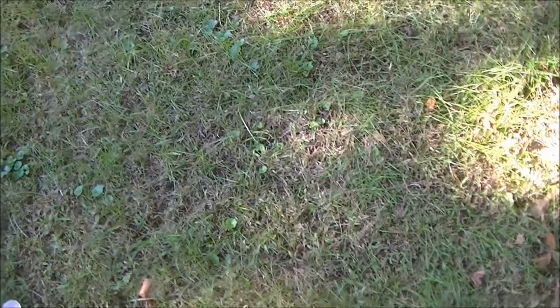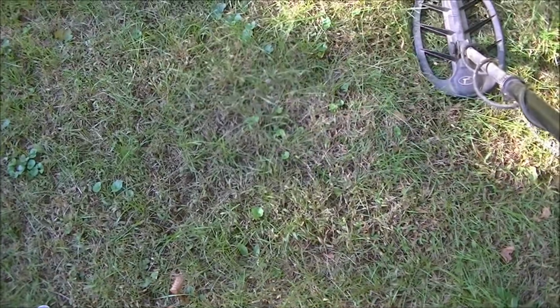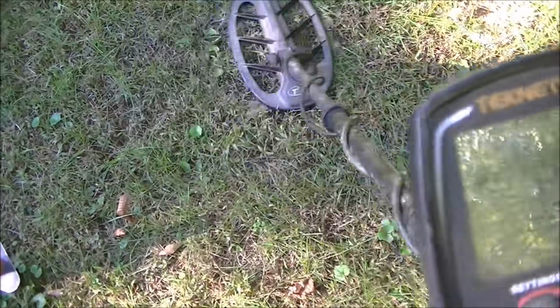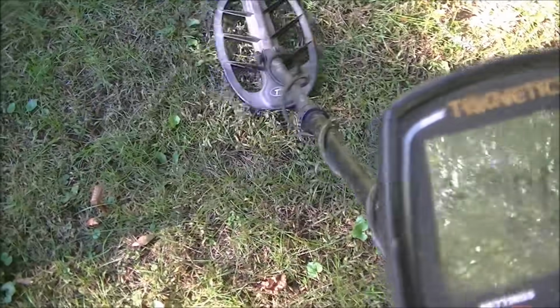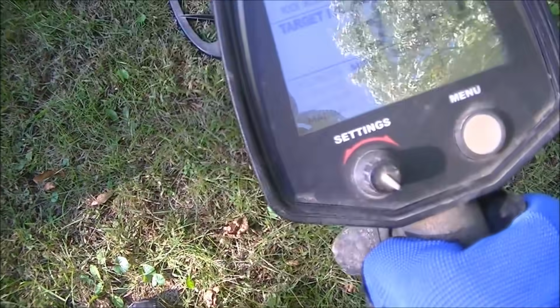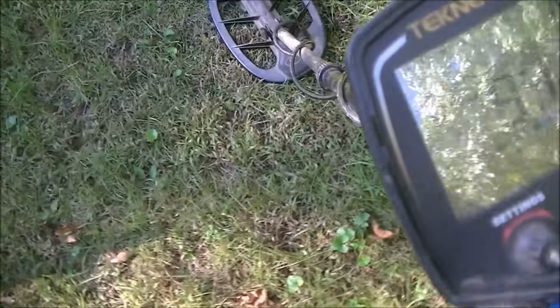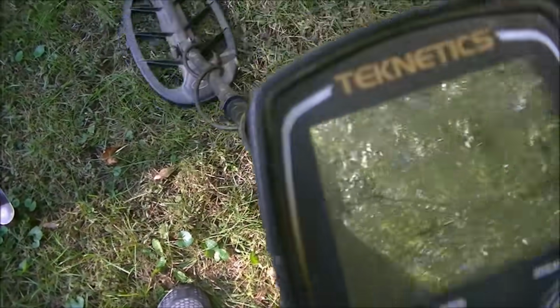Okay, so I've locked onto an amazing signal here that is at least quarter sized. It could be bigger, it could be half sized or around there. The thing is, the numbers aren't ringing up super high like it would be a silver half. It's not right on the surface, which is good, and it's ringing in very tight. Coming in 88, 89. So I don't know what this is going to be. One of the best targets we've had all day. So we're going to go ahead and do this one live.